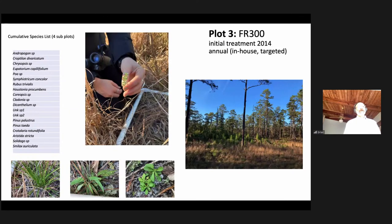So then we'll beam over to the other side of the forest. This is over near Tallahassee. This is the last spot that we looked at. Again, it's had treatment since 2014. So in this case, we're in our seventh year. It's always been in-house. We didn't have that contracted original broadcast spray out there. So it's always just been me and my team.